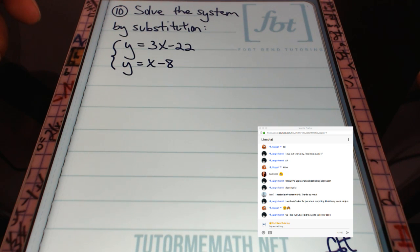Angry Hermit says, no, I like math, but I didn't used to, so I never did it. Well, you can do it now, Angry Hermit.